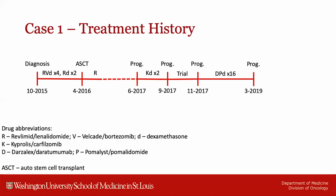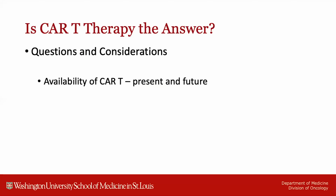Great, thank you. So, right, this was the decision point, the fork in the road that we were at: whether to choose standard of care drug therapies or enroll in a drug clinical trial, as he was otherwise very healthy and functional, or consider a clinical trial using a CAR T cell therapy targeting BCMA, and that is ultimately what was chosen. So, Dr. Munchie, could you speak a little more to the availability of CAR T cell therapy currently, and any expectations within the near future, both on and off clinical trial?